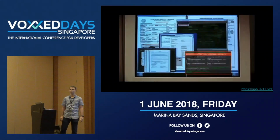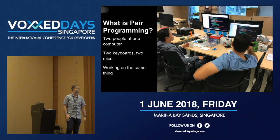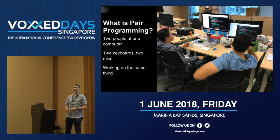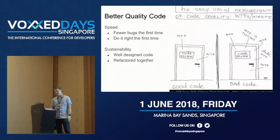This is not pair programming, right? This is a movie, right? This is pair programming. I like this picture because they're not actually working. They're not typing anything, right? They're talking, they're discussing. And a good pair actually spends a lot of time discussing. It's all about finding the right way to move forward, the right design, thinking about edge cases and dependencies. But in the end, you end up with better quality code.